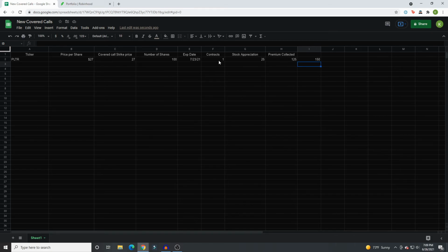So let's say you keep doing this. Let's say you're able to afford 200 shares of Palantir. So you have 2 contracts and you have 200 shares now. Same expiration date for the contracts. Stock appreciation would double at this point. You would have 50, and then the premium collected would be 250 because you're selling 2 at 125, and then that would add up to 300.